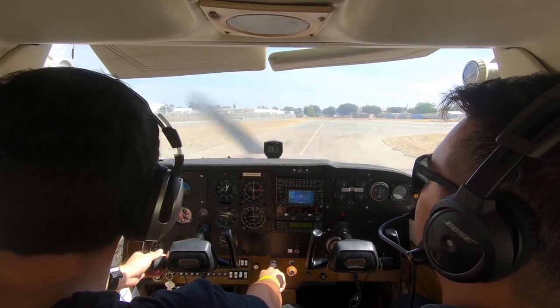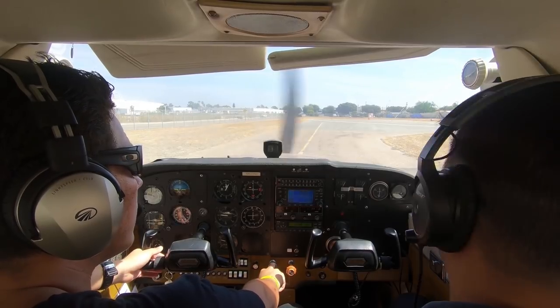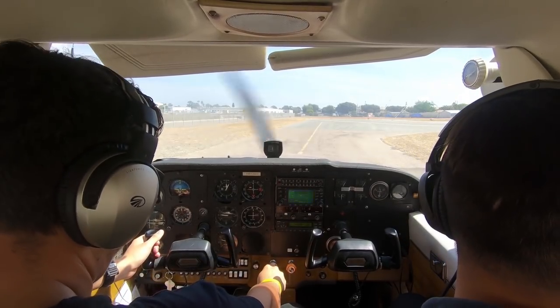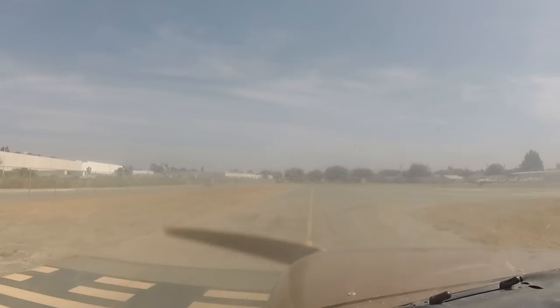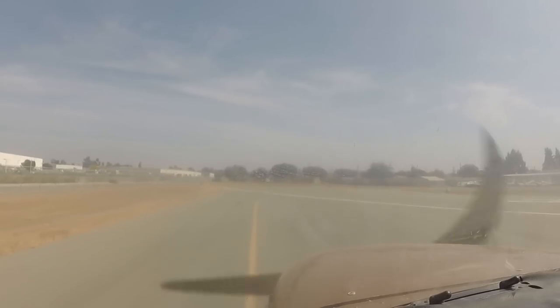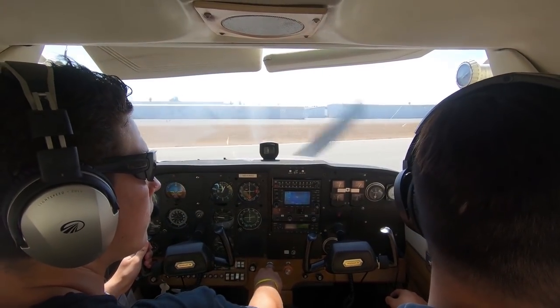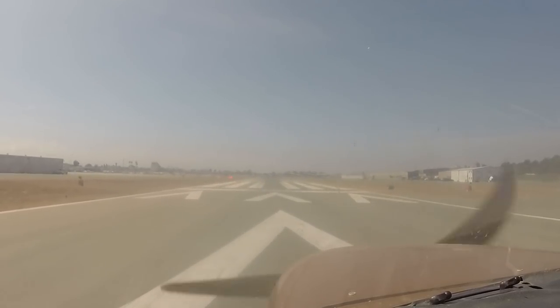Fullerton Tower, Cessna 64460, holding short runway 24 via Bravo, looking to stay in the pattern. Skyhawk 460, make right close traffic, runway 24, cleared for takeoff. Right close traffic, cleared for takeoff, runway 24 for 460. Fullerton Tower, make straight in runway 24. Straight in runway 24, Angel 1.